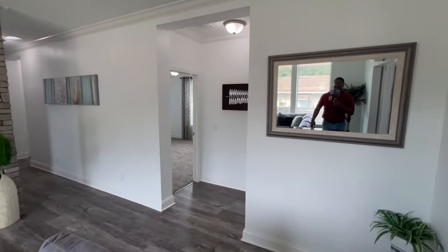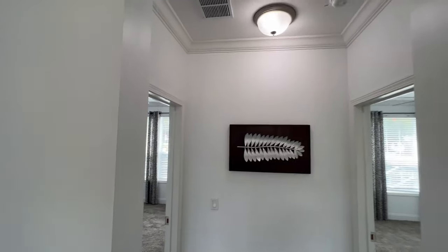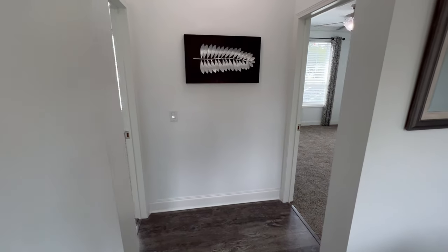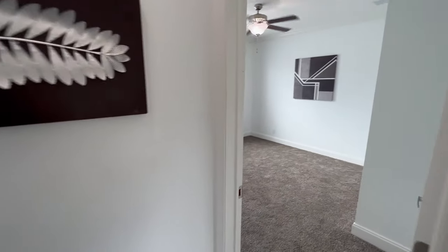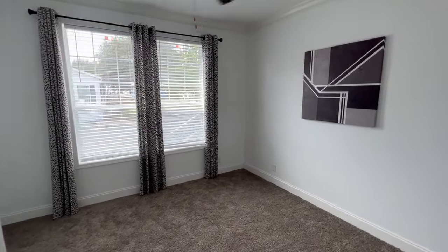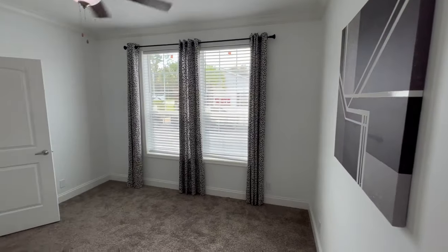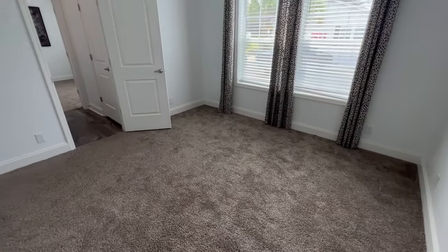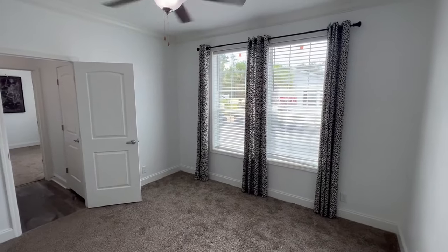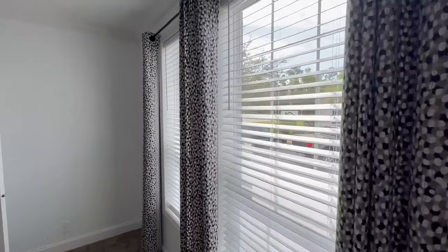All right, you guys, so let's check out some bedrooms. This is like a little hallway right here, at least for these two bedrooms. Let's check out this room. This is your first bedroom. Okay, this is nice. The carpet is very plush, very plush. It definitely feels nice after doing a lot of walking, at least in my opinion.